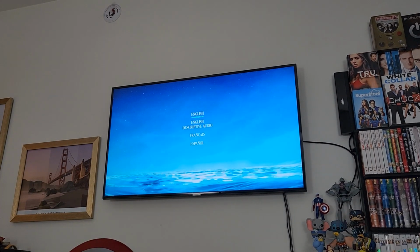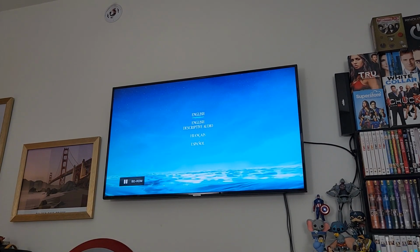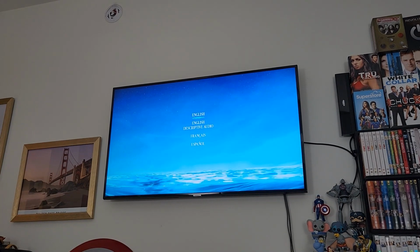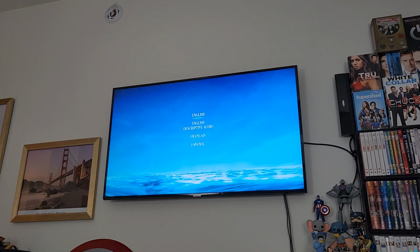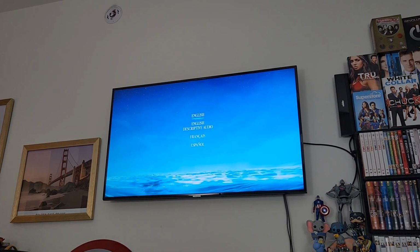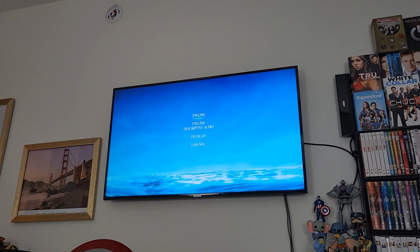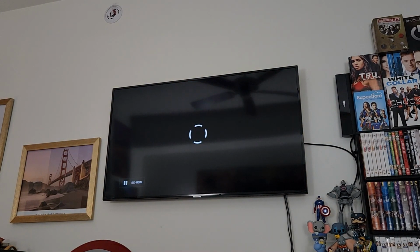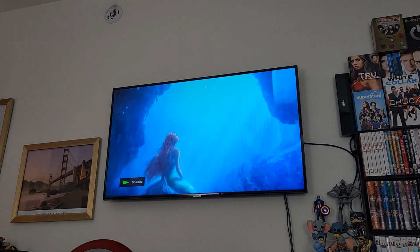Okay, so now that you guys have seen the DVD, and me seeing it in person, even this first window where you can choose which language you want, English, English with the scripted audio, French or Spanish, the image even looks way better. I can't wait to watch the 4K to see how good it looks. I'm so excited to be rewatching the movie in 4K quality, so I choose the English option.